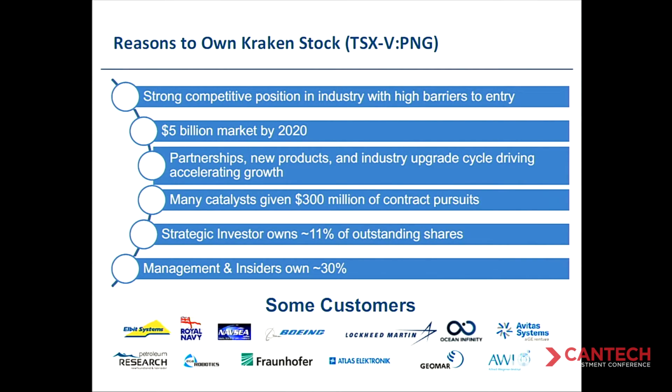So summarizing here, why own Kraken stock? This is an industry with high barriers to entry. We have a strong competitive position. There's only a handful of customers that we compete against. It is a large market today, a $5 billion plus market by 2020.